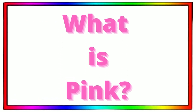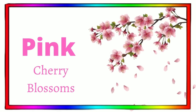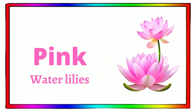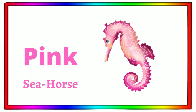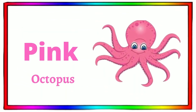What is pink? Pink, pink, pink. The cherry blossom is pink. The peony is pink and the water lily is pink. The shrimp is pink and the seahorse is pink. And so is the octopus, pink.